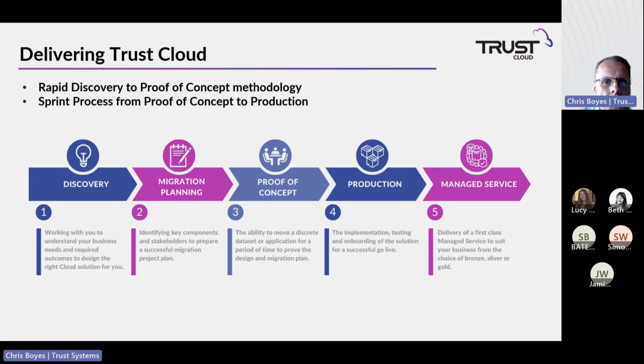So in terms of the journey to the cloud, we tend to operate on a life cycle approach. This can be iterative in terms of looking at various workloads as work packages, or we can look at a whole project requirement and how we go about that. So there's an assessment stage and services that we can go through. We can go through discovery if there's not a detailed outline of what needs to be migrated. And then typically that moves from a planning stage into a proof of concept, which allows the client a confidence factor in Trust Cloud and how it operates.